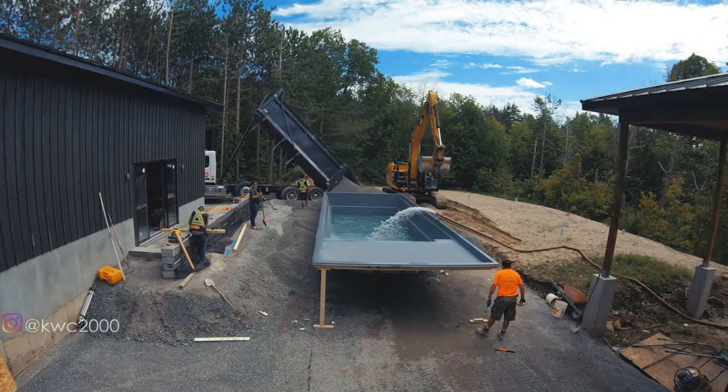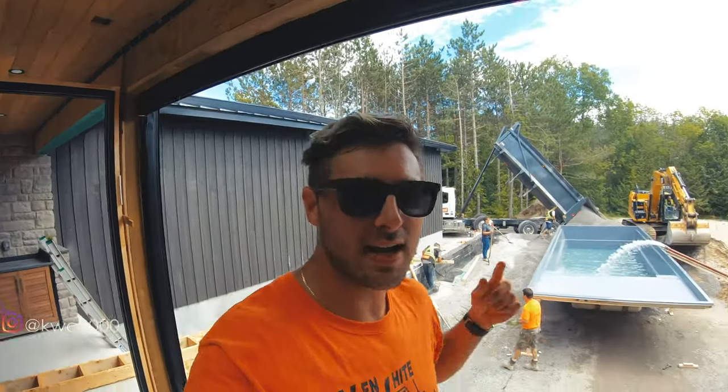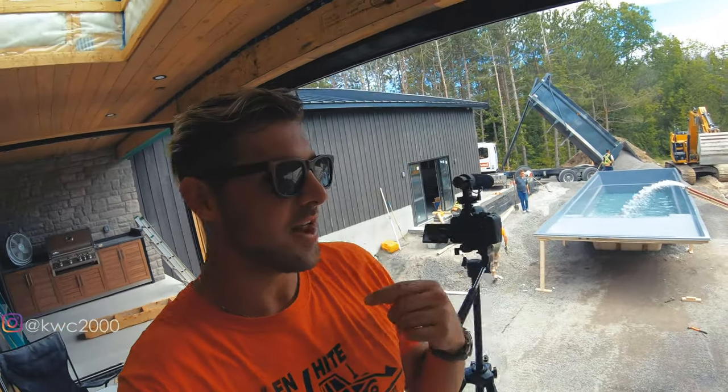You got a nice view from up here. The owner just, he's like, hey, actually, you come up here, get a shot from up here. It's really nice.